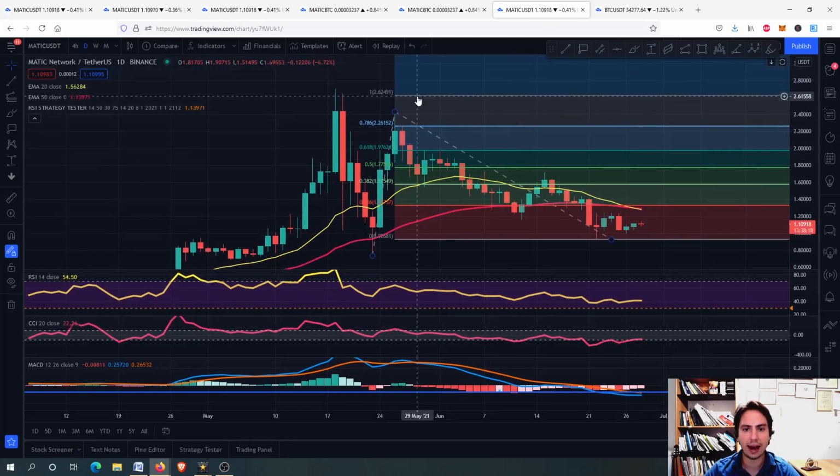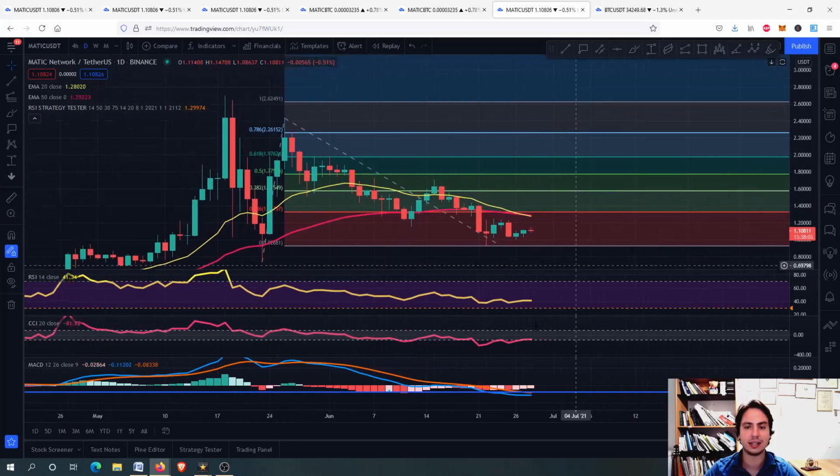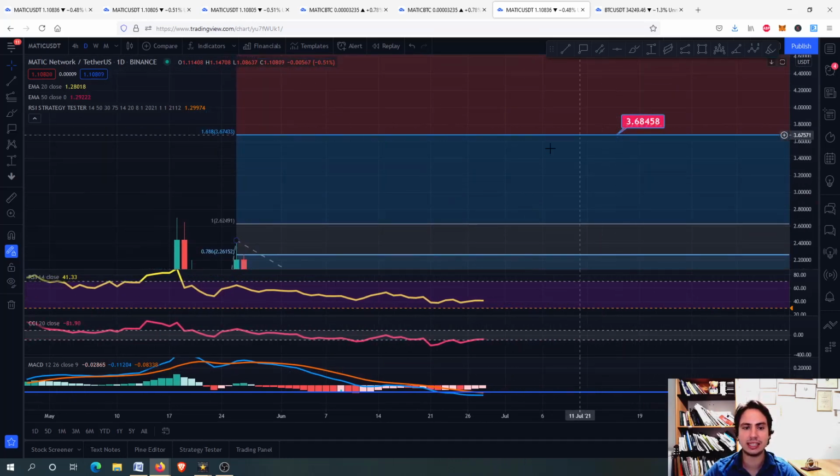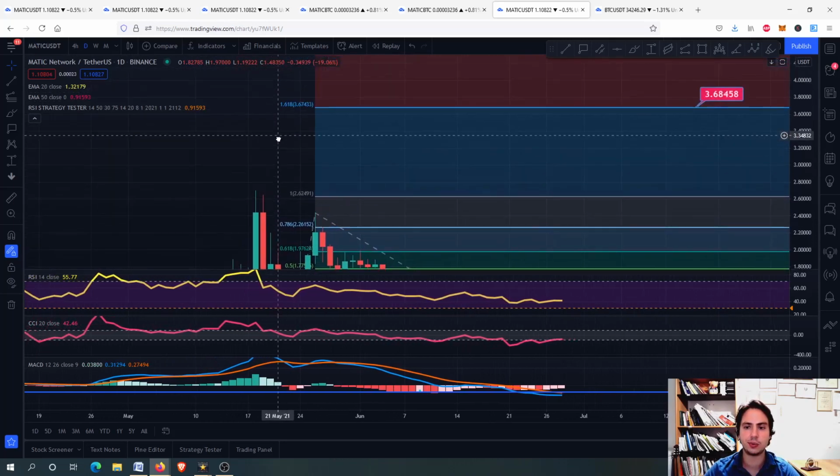And you can see the one, guys, the one is our previous high, right? So therefore it seems to work. It seems to work pretty okay for now. Our 0.618, you can see what it is, the 1.97. And what is the next price target? It is the 3.68, guys, the 1.618 Fibonacci retracement level.